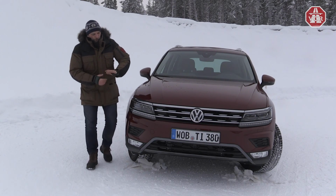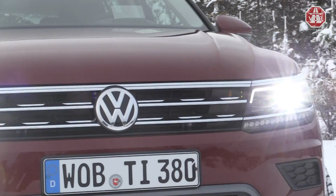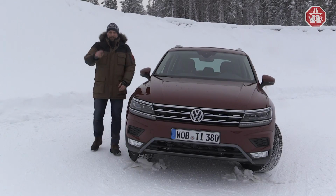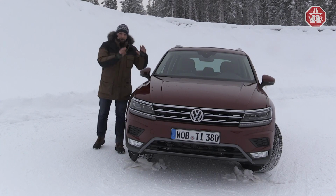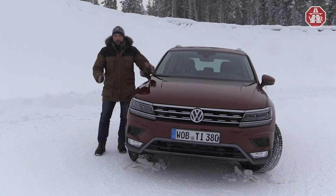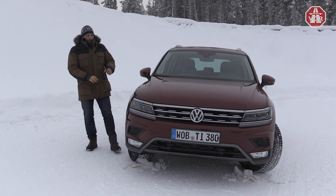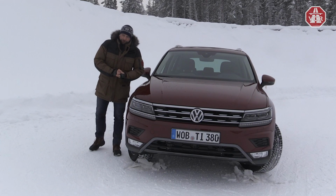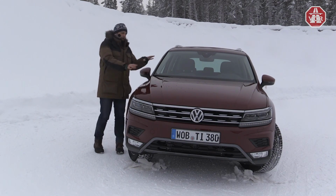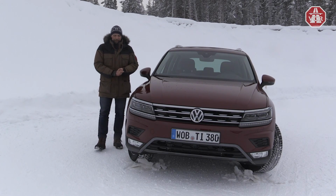They used a lot of horizontal lines, something really new, you know, like every car does it now. Horizontal lines to make the car look wider. But telling you the truth, it's not only looking wider, it is 30 millimeters, so 3 centimeters wider than the previous model. And at least in Germany we got 3 different trim levels. So we got Trendline, Comfortline and Highline. Our car is equipped with the highest trim level, so the Highline.